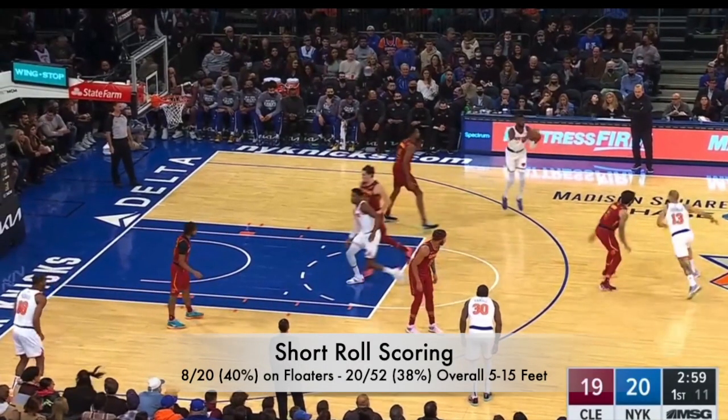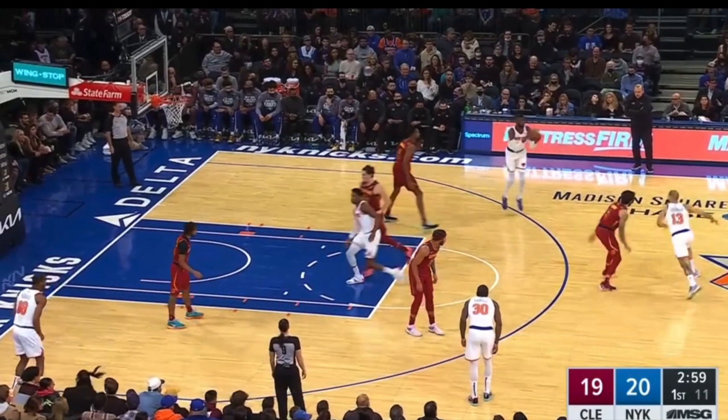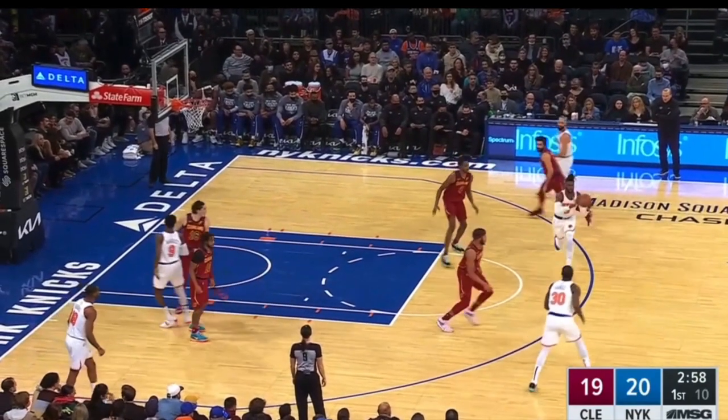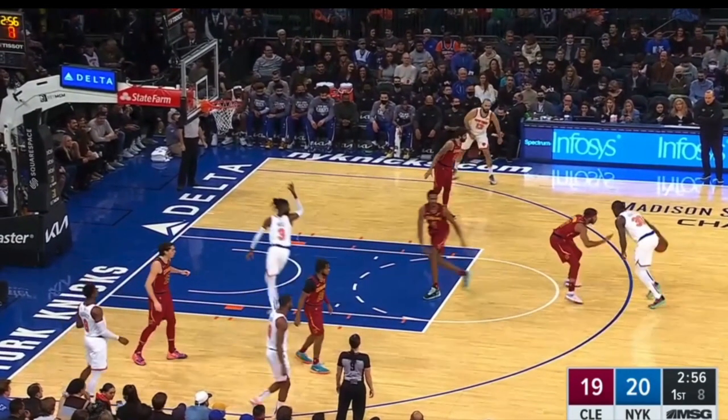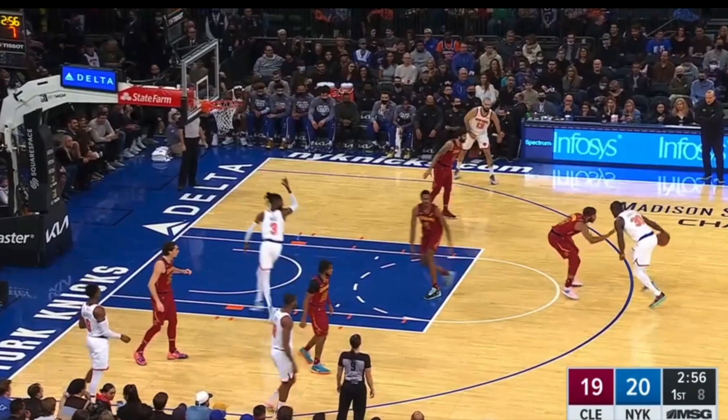He only shot 20 floaters the past 2 seasons and 52 total attempts between about 5 and 15 feet. He was 40% on those attempts, but just not enough volume in the short roll to feel super confident about his ability to score it or pass it in those situations. And then I just wanted to put this clip in. 2 seasons ago in the film, he was operating a lot in DHOs, which is something the Pistons do. This past season, not quite as much. So I think it's something he's comfortable in, but I don't know that it's something he really flourished in or that stood out.